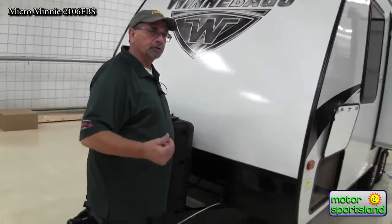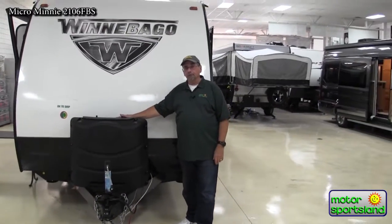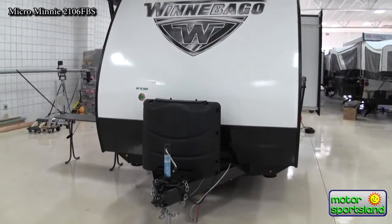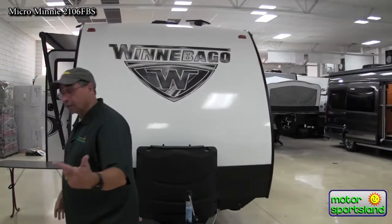A lot of your smaller trailers have one tank. This will have 2 tanks on it, and it'll have 2 batteries on it when it leaves here too. So even though it's a smaller trailer, it's designed more for the West with dual tanks, dual batteries, etc. Let's take a look inside.